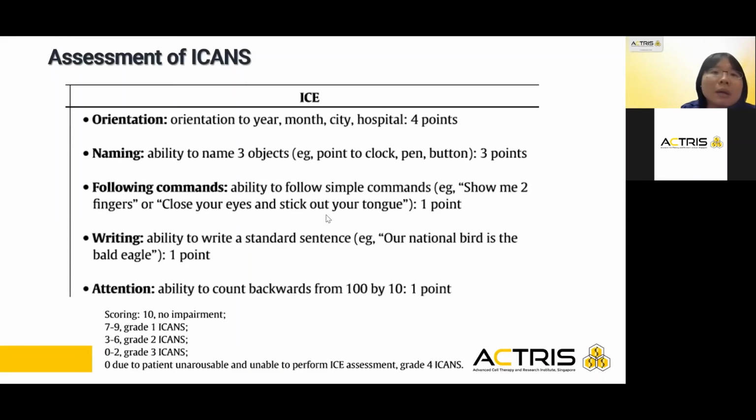Okay, so on the ward round, practically, how do we monitor them? The ASTCT has come out with the ICE score, and this is something that we administer to all our patients who are admitted for CAR-T. Essentially, we test their orientation. We ask them what's the year, what's the month, what's the city, where are you at. We score it. We ask them to name 3 objects, and we also score how much they can achieve. We ask them to follow simple commands, and again, we score it. And we test their handwriting every time we do this ICE score as well. We compare it with what their baseline is like. And finally, we ask them to do some counting.